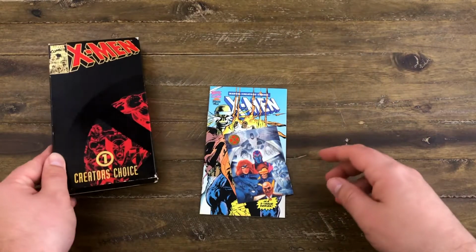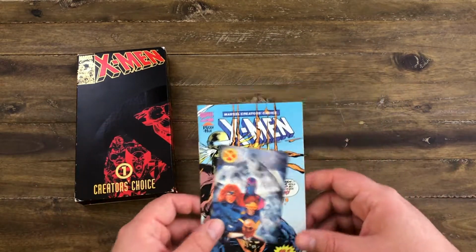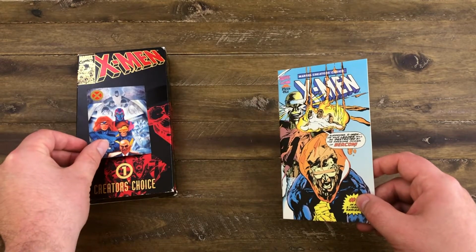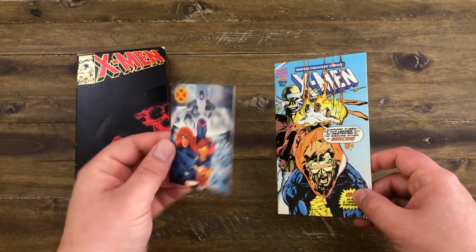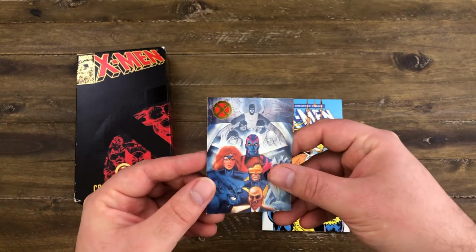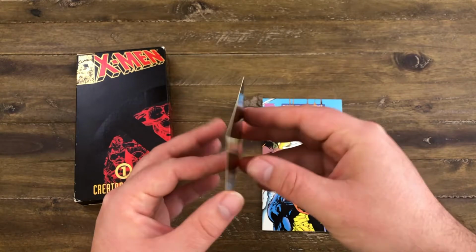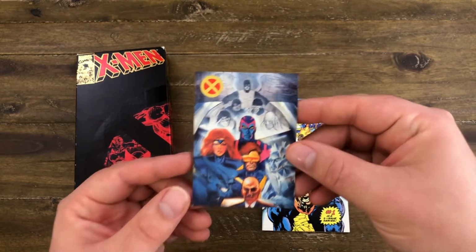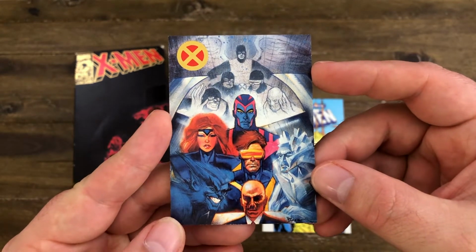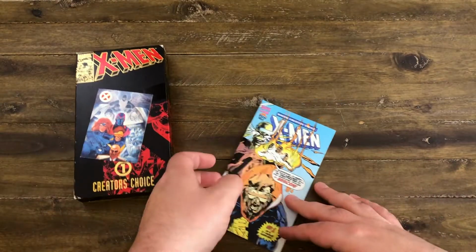So, pretty cool. And then each of these came wrapped in plastic, and they had a card with one of those little glue tabs stuck to it. So some nice Bill Sienkiewicz artwork. The X on the front and the back are a nice gold, shiny gold. So, I mean, that is some classic Bill Sienkiewicz art. You gotta love it. He's one of the greats.